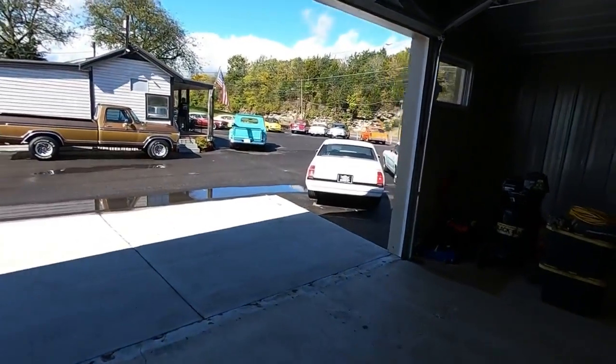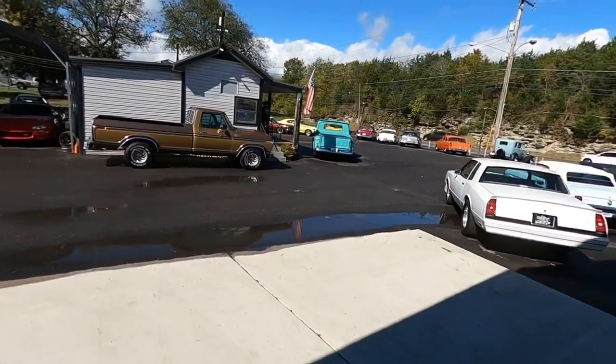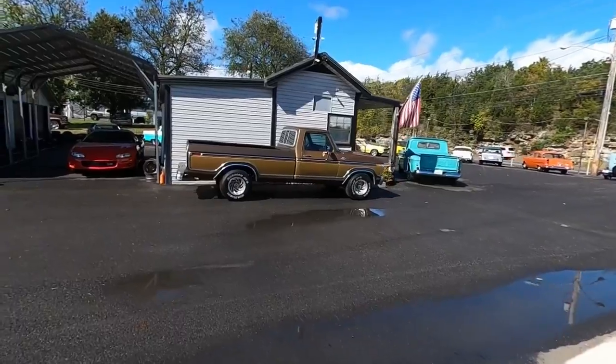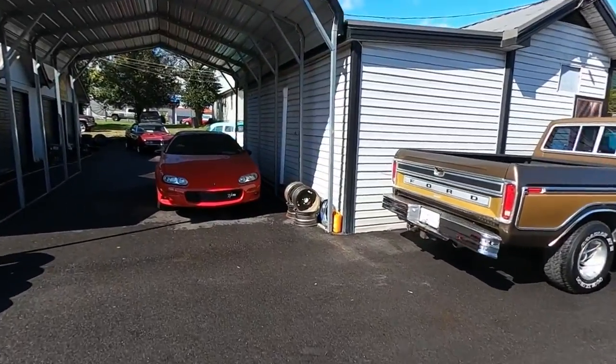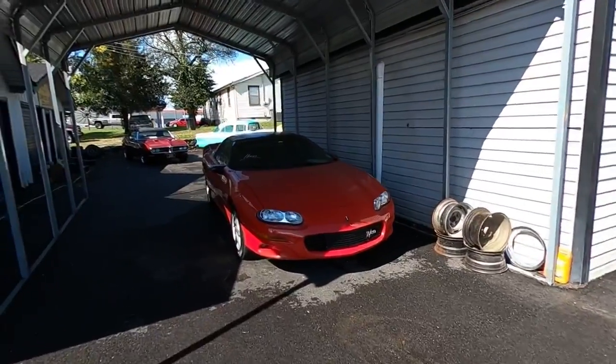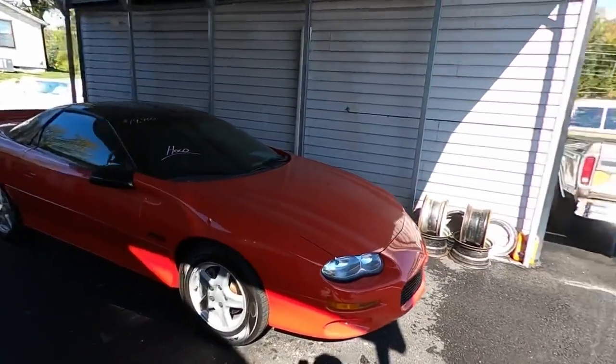Okay, guys. Almost done here. We'll walk through the carport. The old Camaro's already sold. We've had it sold for a long time. Holding the car for the guy, and he'll eventually pick it up. Need to take it back here and wash her off again.